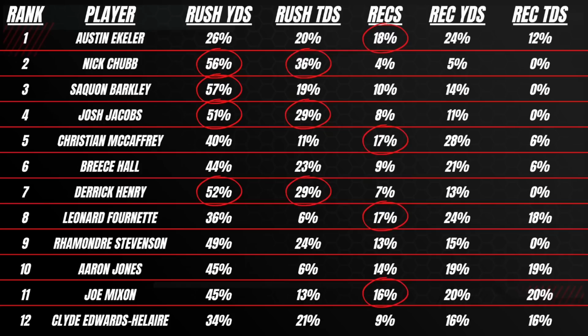Now, overall receptions, the usual candidates here, with the exception of one person that we're going to talk a little bit more about. 18% leads the way for Austin Ekeler, who is the RB1 right now. Not surprised. 17% for Christian McCaffrey, also not surprised. 17% for Leonard Fournette. Not really surprised by that too much.